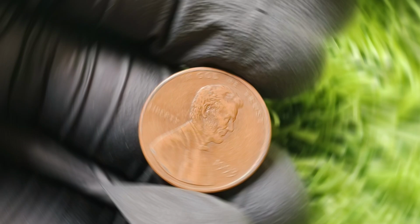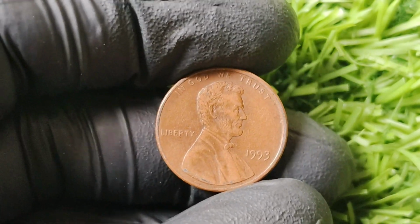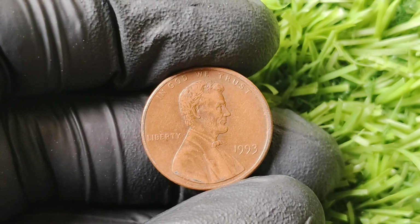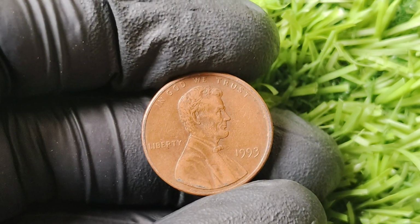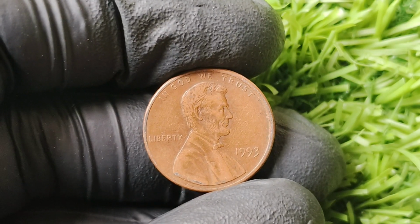Now, here's a fun little fact for you. Lincoln pennies have been around since 1909, making them over a century old. Yet, the 1993 no mint mark penny stands out because it represents a mystery in a modern coinage era. It's like finding a rare glitch in the matrix of coins. And that's why collectors get so excited.